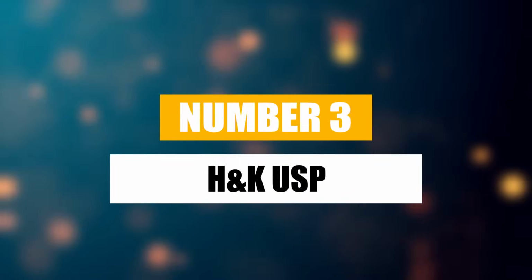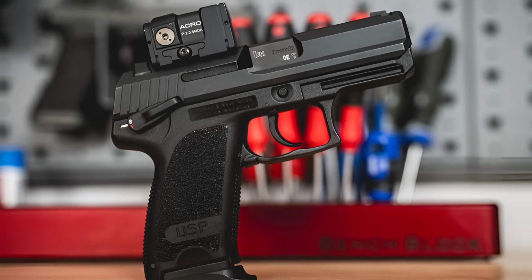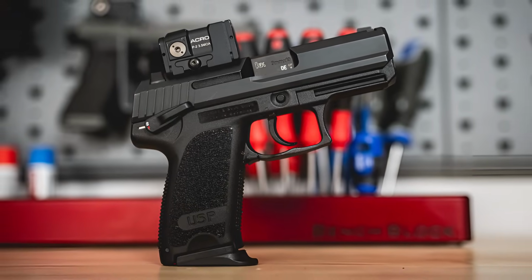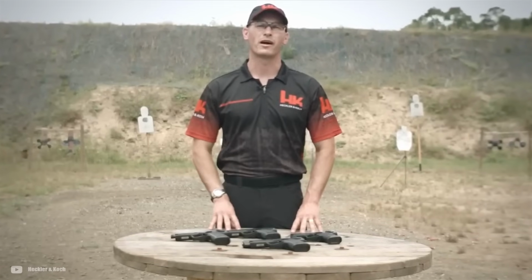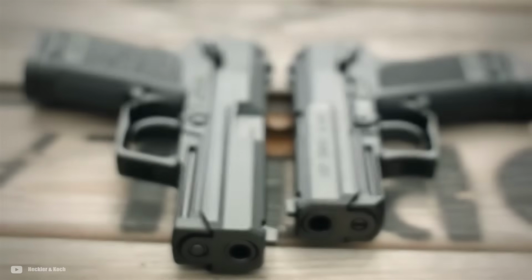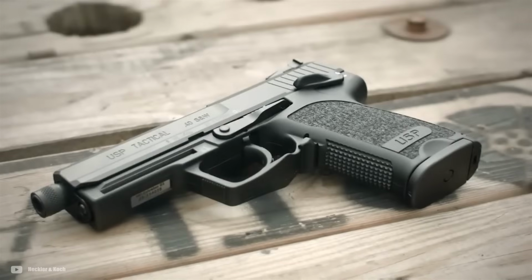Number 3, H&K USP. The H&K USP might not be a household name like Glock, SIG, or CZ models, but it's carved out a spot on this list for several compelling reasons, making it another great option for an end-of-the-world scenario. First up, the USP is renowned for its reliability and durability. These features make it an excellent option for self-defense or law enforcement roles, where a fail-proof weapon is essential. It's also super ergonomic. It has a comfortable grip and well-placed controls, making it straightforward and comfortable to handle and operate, even under stress.